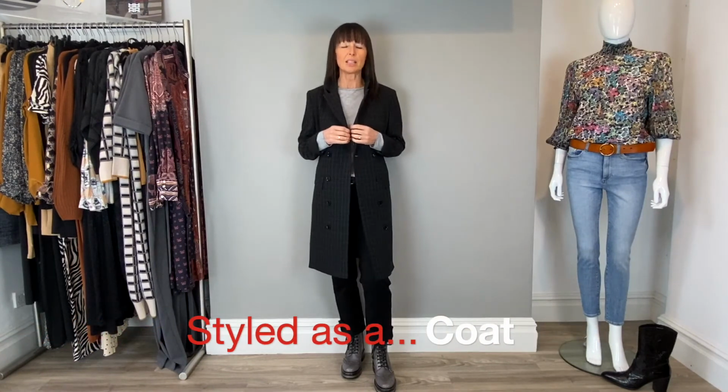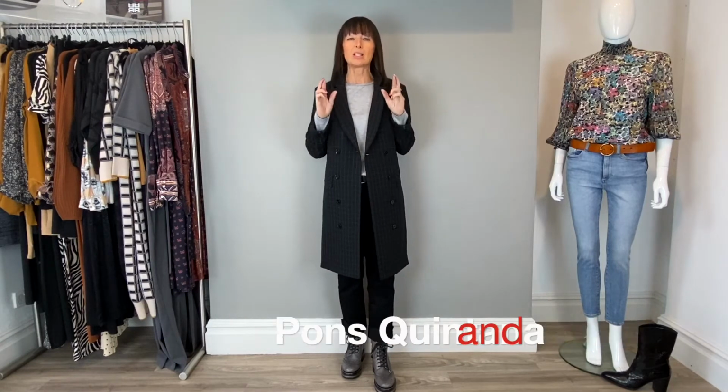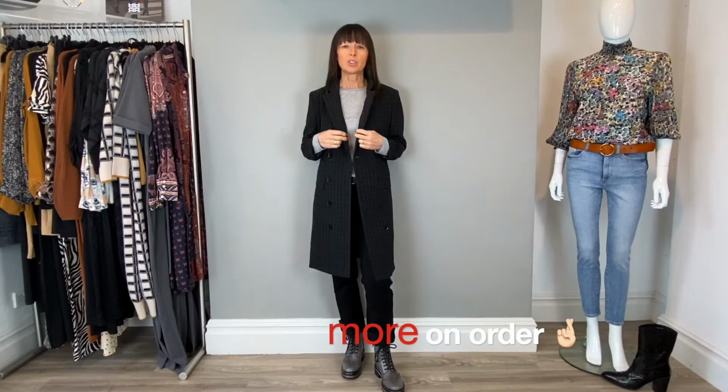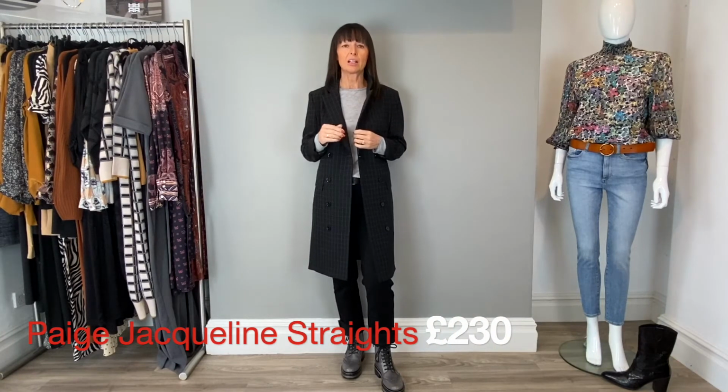but I'm going to show you it also styled as a coat. I've styled the coat in a casual way this time, just with black Paige jeans, the gorgeous Pons Quintana biker boots, which we've almost sold out of, but we are desperately trying to get more. And this just sort of shows the versatility of the piece. Just to recap, the Pons boots are $279.95. It's the Paige Jacqueline straight jeans, which are $230, and again they are flying out the door, and we are getting more of those coming in soon.